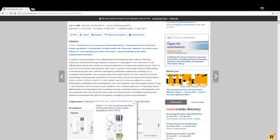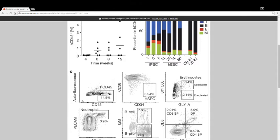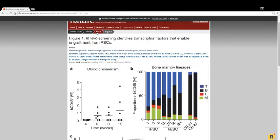So let's have a look at the figures here. So the first part shows the blood chimpanzees are going up. So after 12 weeks, we see that one of their chimpanzees has got to CD45 plus 5%. That's amazing. The bone marrow lineages are TBIM. So that's another widely important result. And then there's Neutrophil. He's a taxi driver. And then we've got all these other ones like the GIF and the X-Runner. That guy's super fast. I had a race against him on a horse and he beat me.